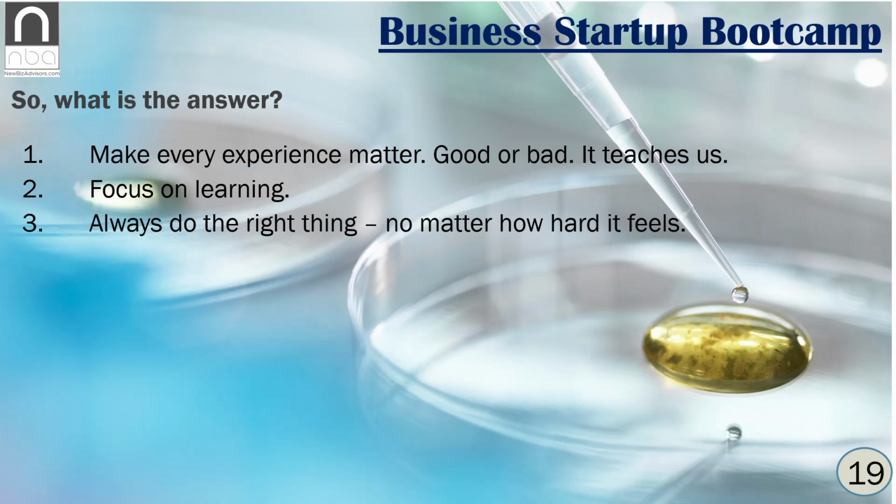Let's keep going. Always do the right thing. Easier said, but we must absolutely underline this. Always do the right thing, no matter how hard it feels. Hard things usually feel wrong at the time. The wrong path, the shortcuts, they seem easier. But we strongly urge you to not look at the wrong path. It comes back and haunts you in the final analysis.